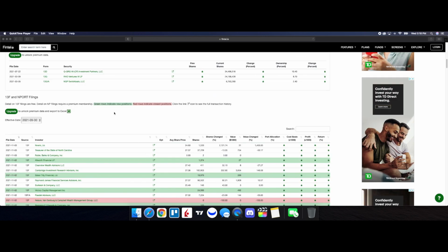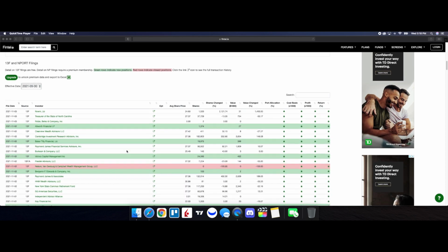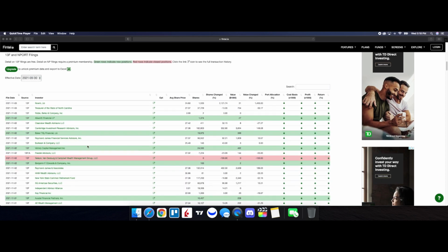So we're going to take a look at the recent institutional ownership and short interest information for ChargePoint. Scrolling down further on the page, green rows indicate new positions, while red rows indicate closed positions. So as far as recent institutional activity from open new positions, we have for November the 2nd, Allworth Financial LP that purchased just over 1,300 shares. We also have Baker Tilly Financial that purchased just under 20,000 shares. And we also have Victory Capital Management that purchased just under 24,000 shares.